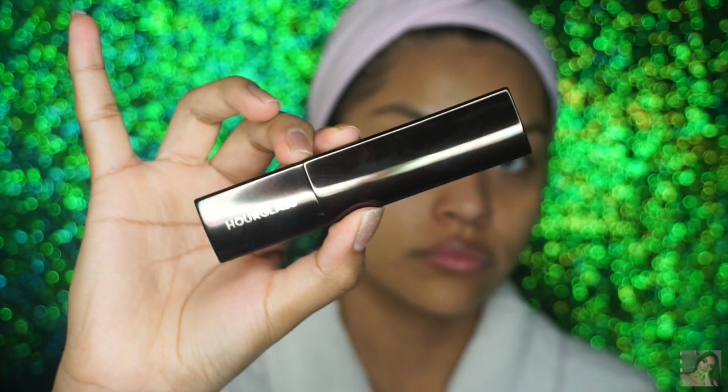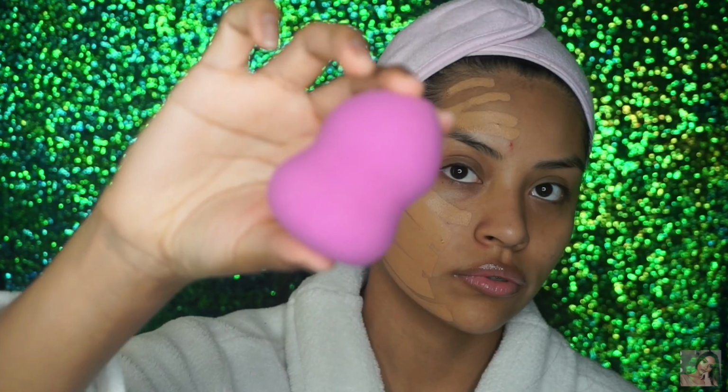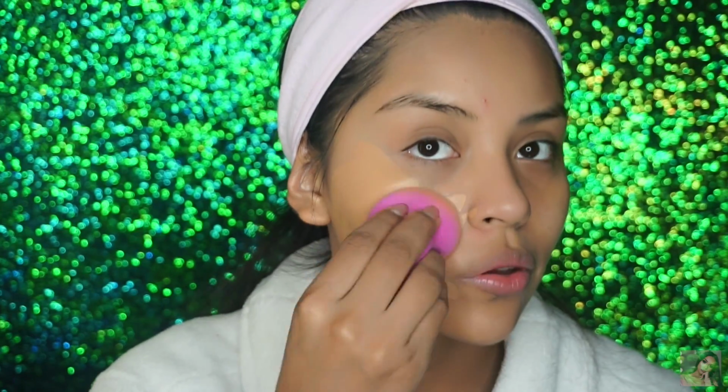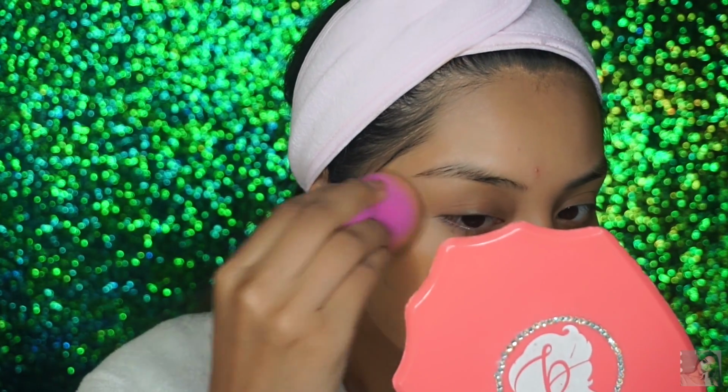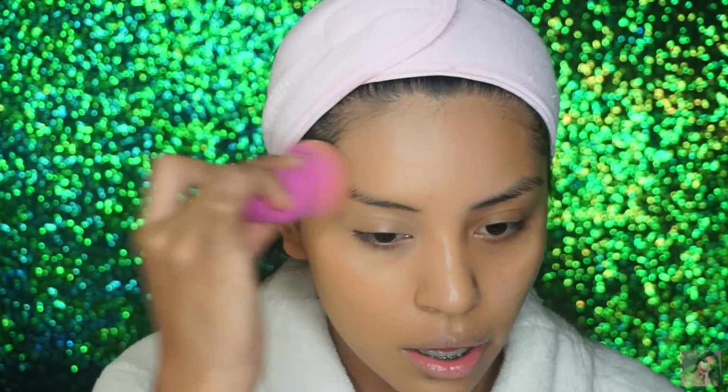So now for foundation, I'm going to be applying this Hourglass Stick Foundation in Golden Tan. I love this stick foundation. It's literally one of the best out there, and it's super full coverage, which I really love. And I'm going to be applying it with my L'Oreal Beauty Blender. This beauty blender is so good. I'm not even joking. Like, you guys really need to try it out and see it for yourselves.